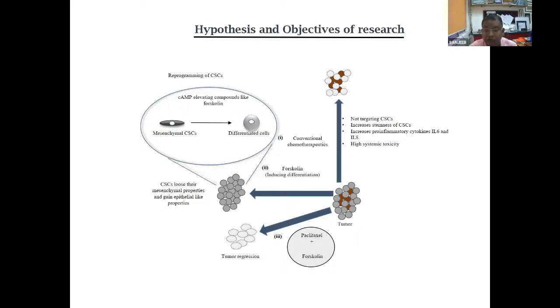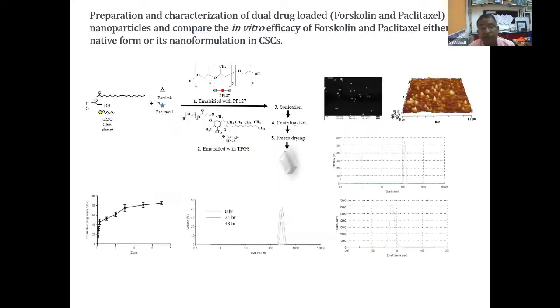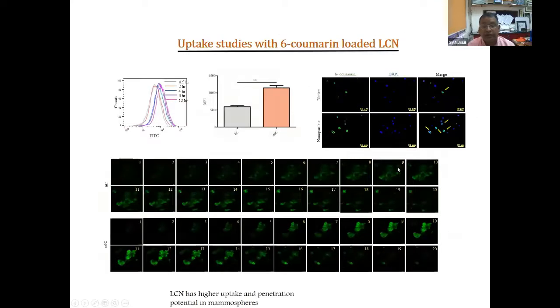With this hypothesis, we prepared a particular system, and these are the AFM, release kinetics, zeta potential and particle size. The next step is we have taken coumarin 6. Since this phytochemical has no fluorescence activity, we have brought this in, and you see there is a high uptake. Everyone did it.